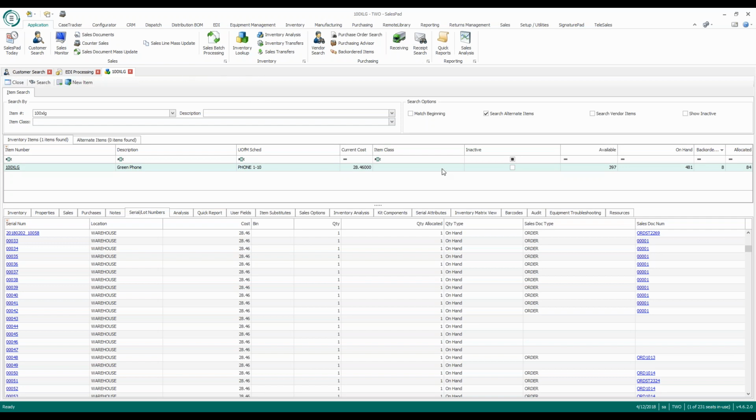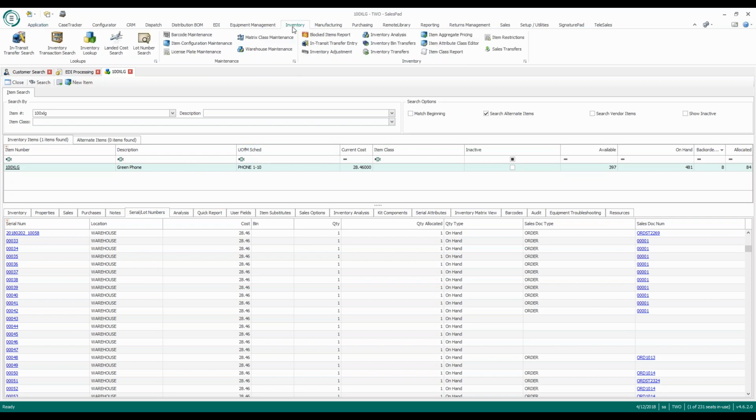It's not the only thing that we have in SalesPad that allows you to manage your inventory. In fact, if we click on the inventory tab up here at the top, we have a multitude of modules in SalesPad that allow you to do a lot more with your inventory.